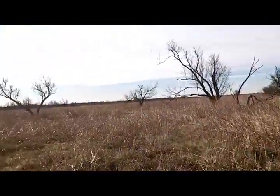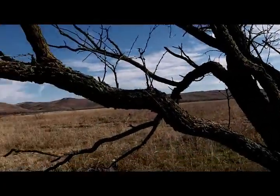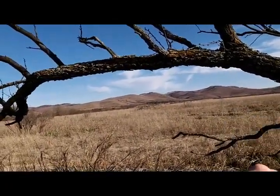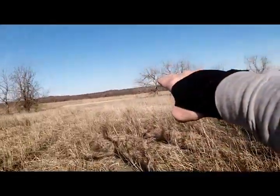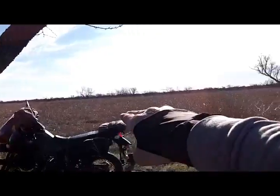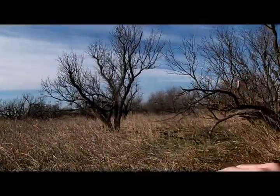So I'm going to go in here today. Chuck's supposed to be coming out to help me detect this area because it's so vast. Check it out, it's just a huge amount of territory. The home site sat right there. That's where the house sat. And there used to be a little farm road that came through here and came right around all these trees.